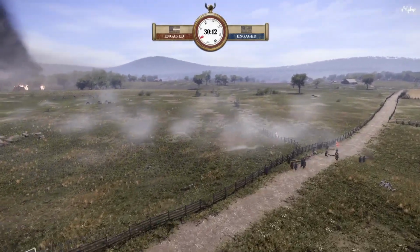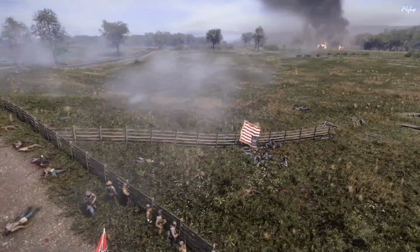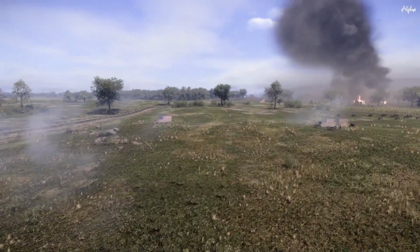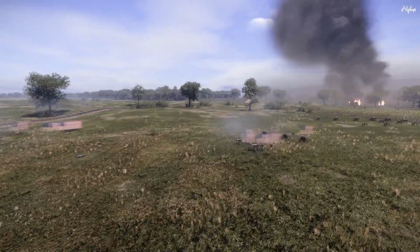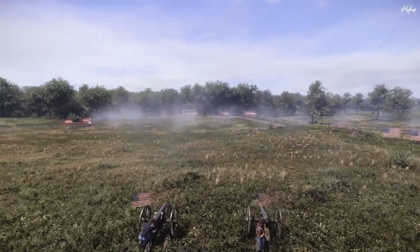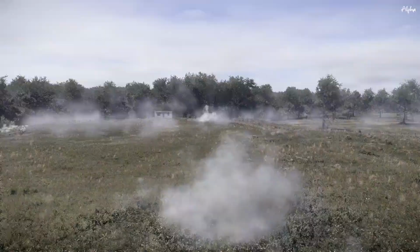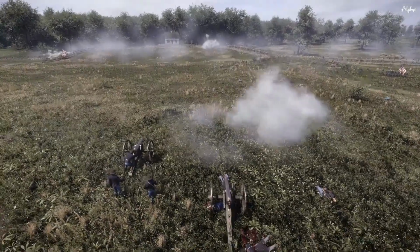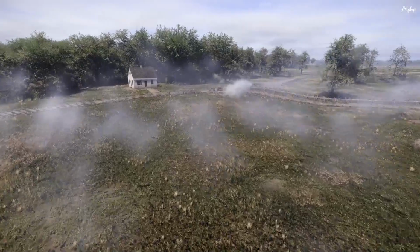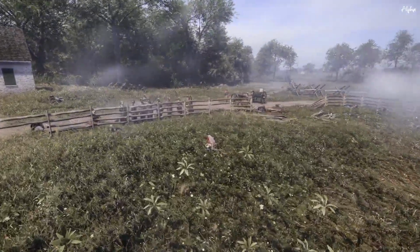You can see the Union flag laying on the field, along with a lot of blue bellies. So we'll see what the Union can do here. Artillery still out here in the middle of the field, and the Confederates haven't had an answer for this yet. Ooh, you see a direct hit on the artillery. Perfect. And the Confederates doing it with artillery as well.